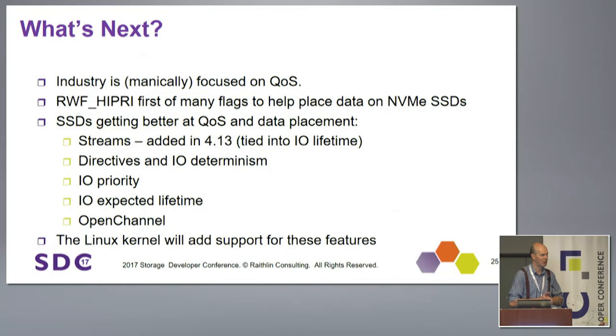All right, so how do we let applications send hints or signals down into the kernel around how important certain I/O are, which ones are low latency and which ones are not? So we're starting to do that. We have things like streams, also known as directives, I/O determinism, there's been a lot of talk around that, I/O priority, how do we make sure certain I/O are important, I/O expected lifetime, which is something that Martin talked about.